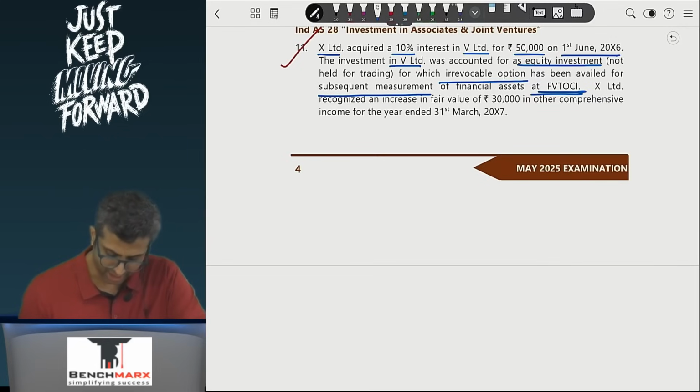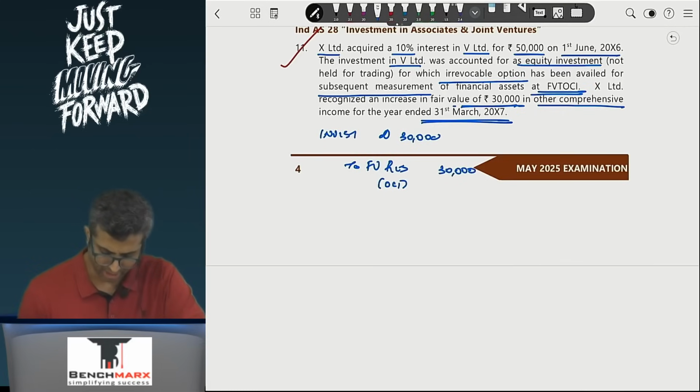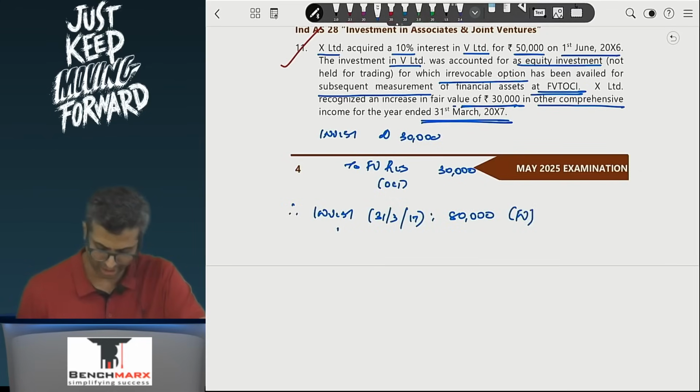X Limited recognized an increase in fair value of 30,000 in other comprehensive income for the year ended 31st March 17, which means your entry would be investment account debit 30,000 to fair value reserve as a part of OCI, also 30,000. Okay, which means your investment will come to what? Investment on 31st March 2017, for example, will be 50 plus 30, that is equal to 80,000. Maybe this can be assumed to be the fair value as on the date, 80,000.